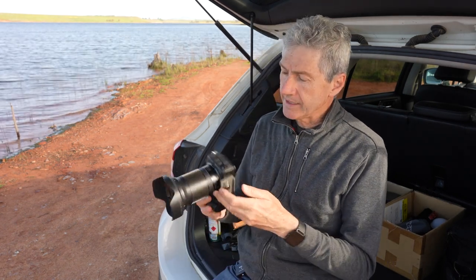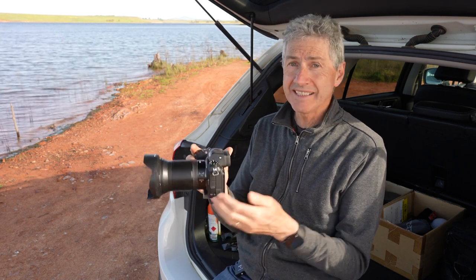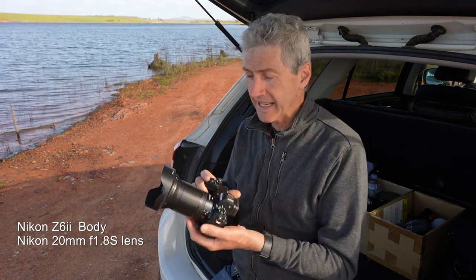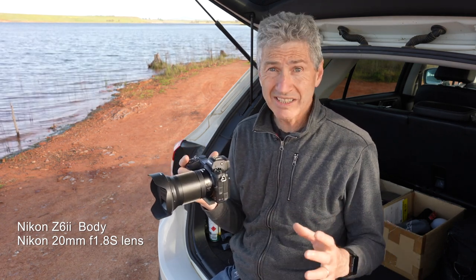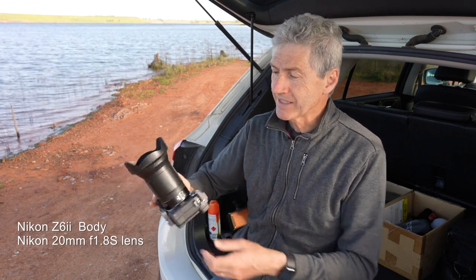So the first piece of equipment that is a must-have, in my opinion, is a good camera body. Now that's pretty obvious. I'm using the Nikon Z6. Now this is the Z6 Mark II, which has a few significant upgrades on the original Z6, but it doesn't matter whether you shoot Canon, Sony, or any other brand. They're all fantastic, especially the new mirrorless models, but I really love this Z6.